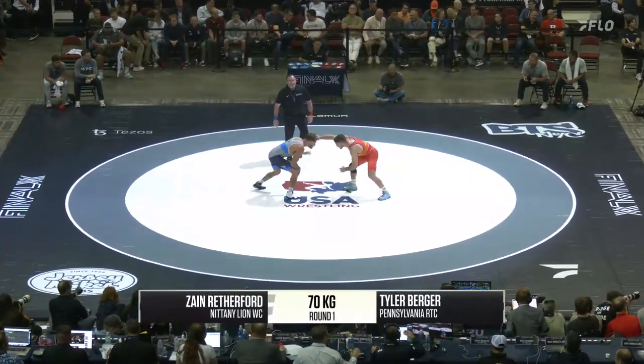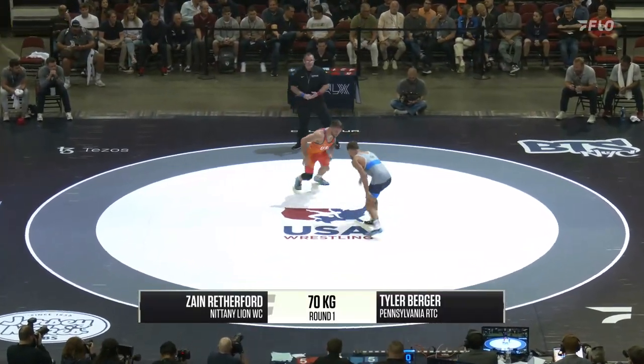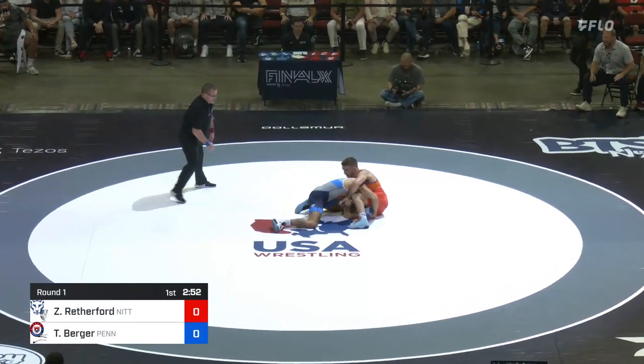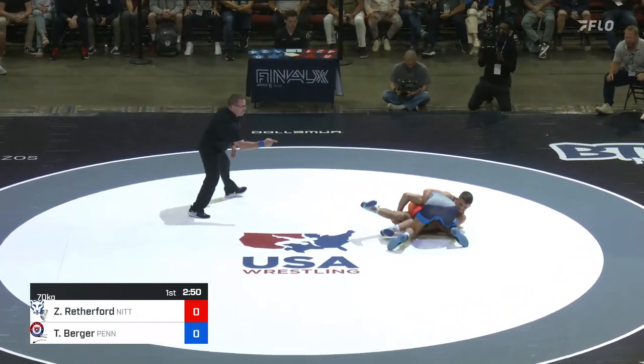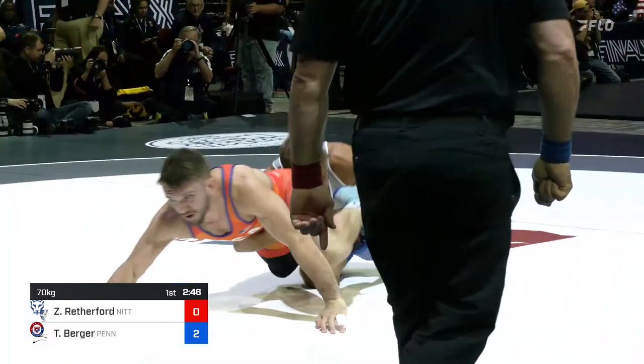All right. Now ready to go for match number one at 70 kilograms in the red. That's Zain Retherford, Nittany Lion Wrestling Club. Oh, nice low shot by Tyler Berger. He's in deep. He doubles off. Now working a chest wrap is Zain Retherford. But it's Tyler Berger with the finish.